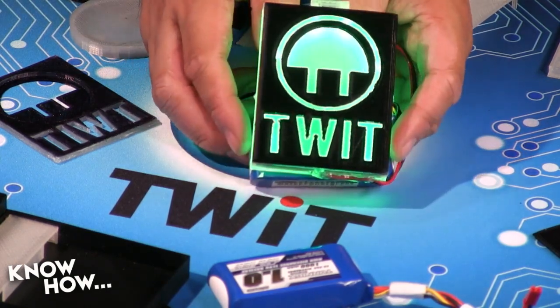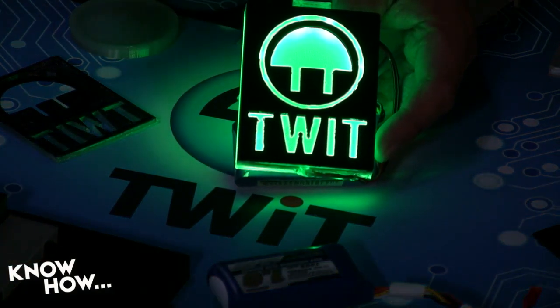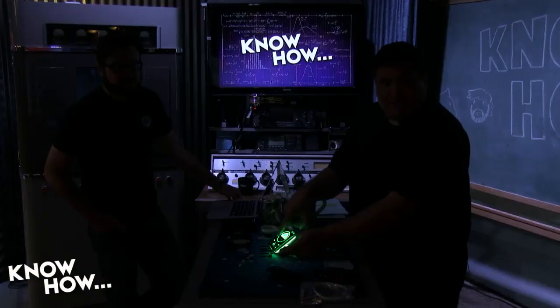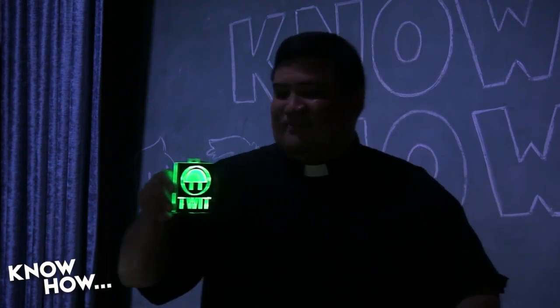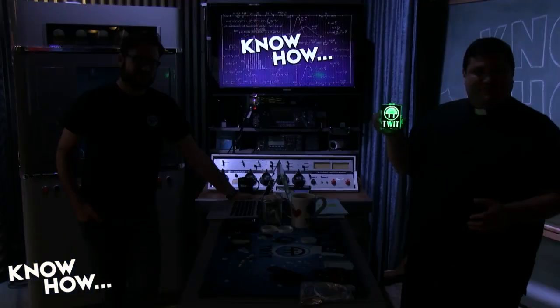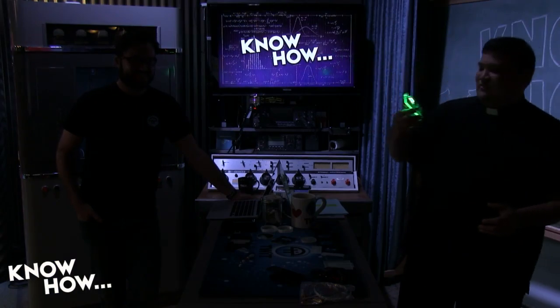So it's got diffusion, so I'm not getting solid light going straight back into the camera or into someone's eye. And it also has that nice TWiT bug. Yeah, that looks cool. It's a ghost now. Actually, at that angle, it looks like one of the Space Invaders. Yeah, exactly. We can do that.